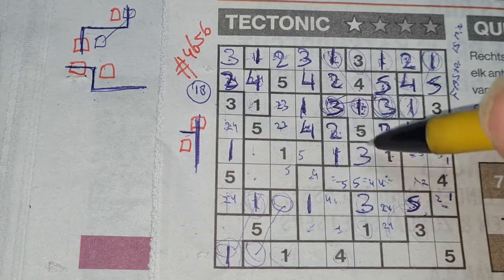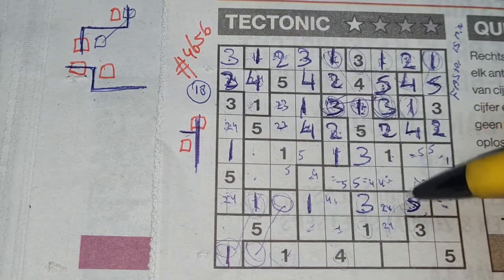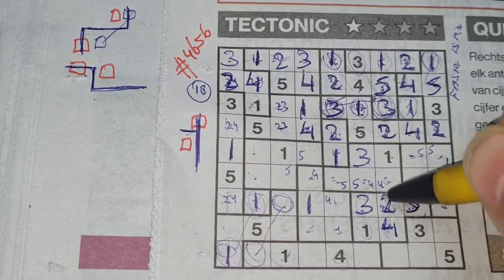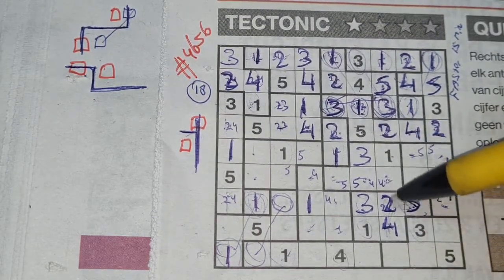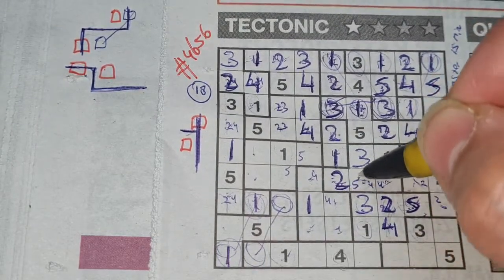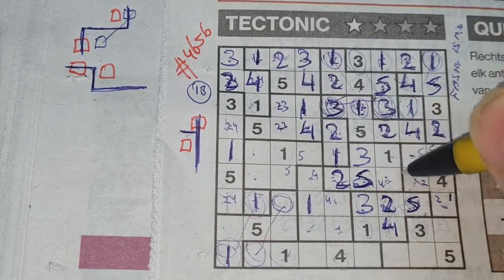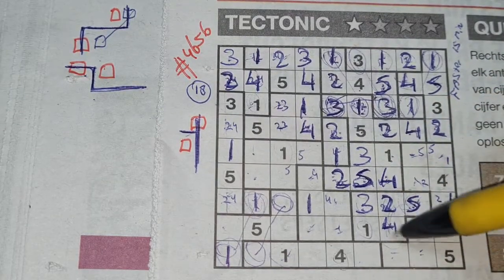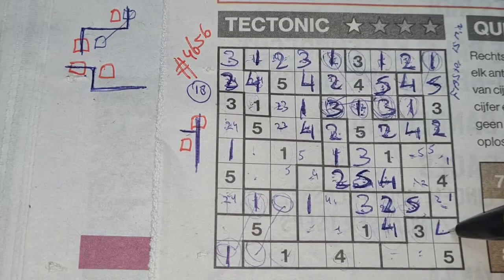If I place a 4 here, I cannot fill any 4 in one of those two boxes. So the 4 is supposed to be here, and the 2 goes there. These two boxes can be 2, so 1 box left for the 2 should be there. And I've eliminated the 5, so the 5 goes there. And I've eliminated the 4, so the 4 goes here. These two boxes can be 4, so 1 box left for the 4 should be here.